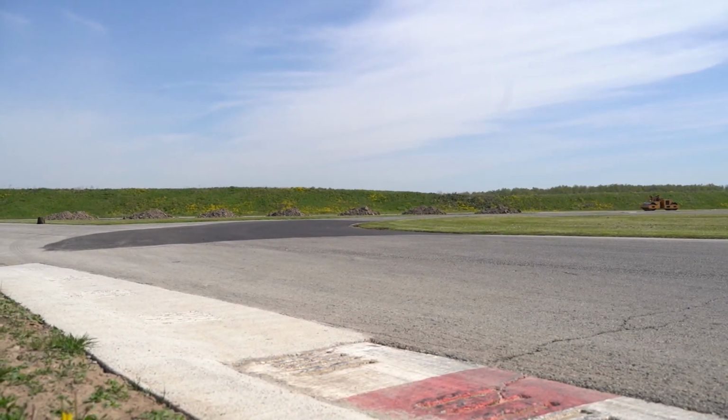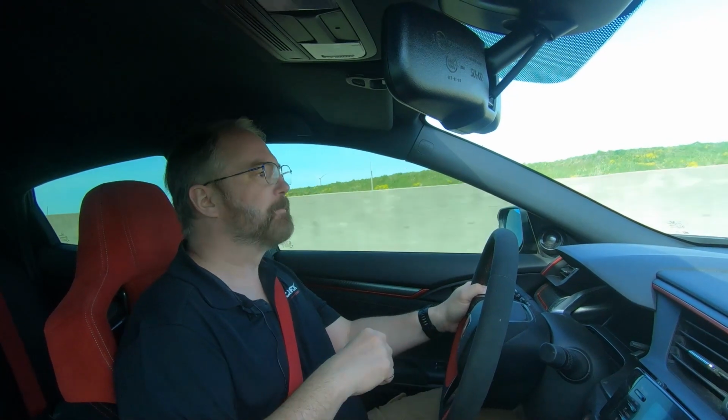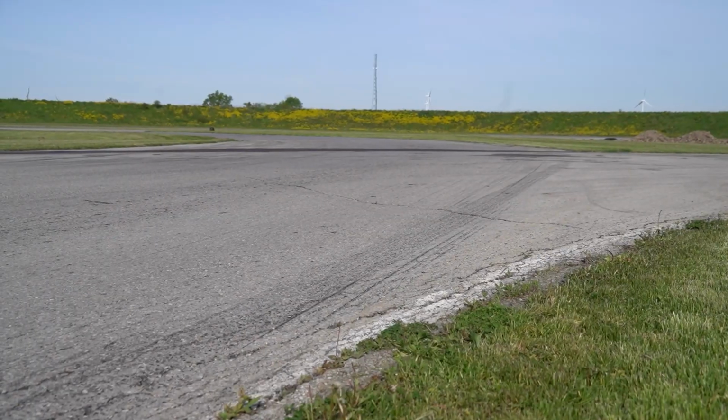So you've probably seen lots of reviews online about the Type R. I've never driven a Type R before, just normal Hondas. So this is going to be my take on this car.